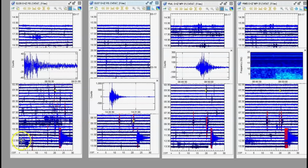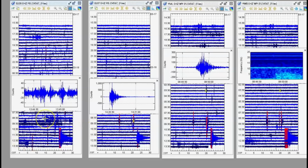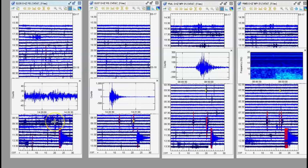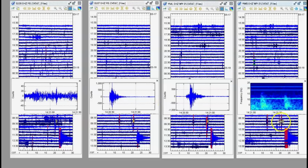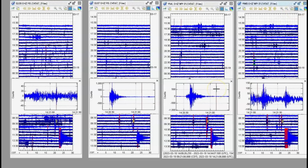Let's see, 8:30, which would probably be 14:20. Yeah, right there. Okay. That's the second one and the other one. Yeah, it's really been an active day today, hasn't it?